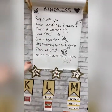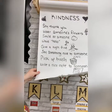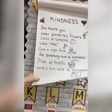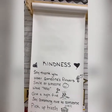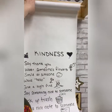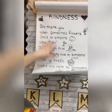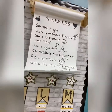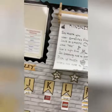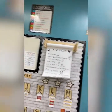The cool thing about this is that at the end of the week, I can just cut it off. So I don't have to worry about continuing to keep something that I don't need. And then I can pull on this and have more paper for the next week so I can create another anchor chart. So I will be pulling that off and cutting it today. So that way I have more bulletin or paper for next week. Up there I have my sign that says great ways to treat others.